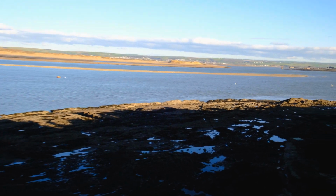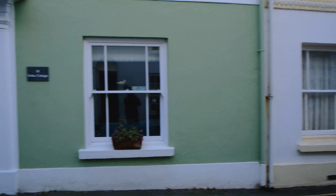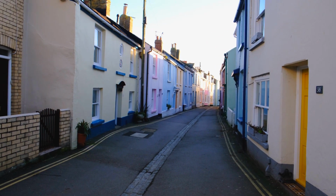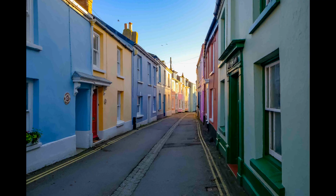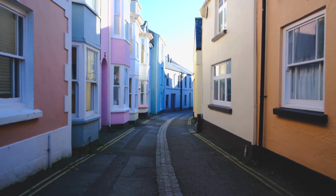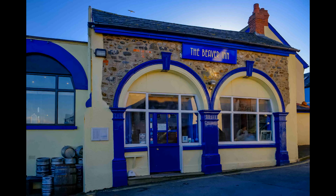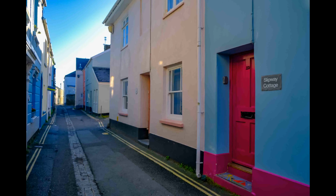Ahead, I noted the point where the estuary splits between the rivers Taw and Torridge. The village of Appledore is famed for its colourful fishermen's cottages, looking extra pretty in the gorgeous light. The amusingly named local pub and the individually named cottages added to the joy of walking through this part of town.